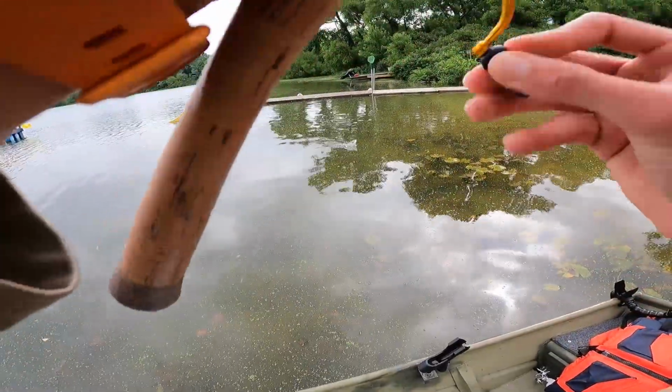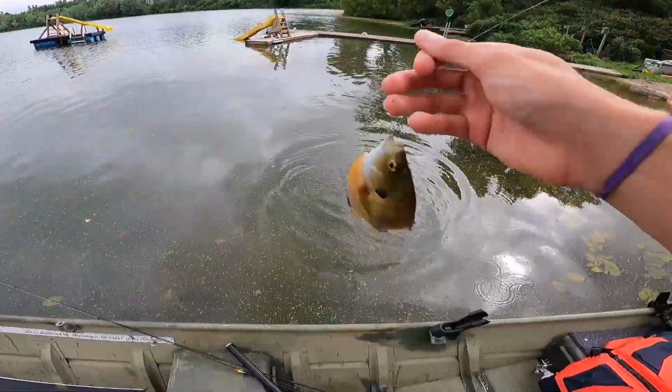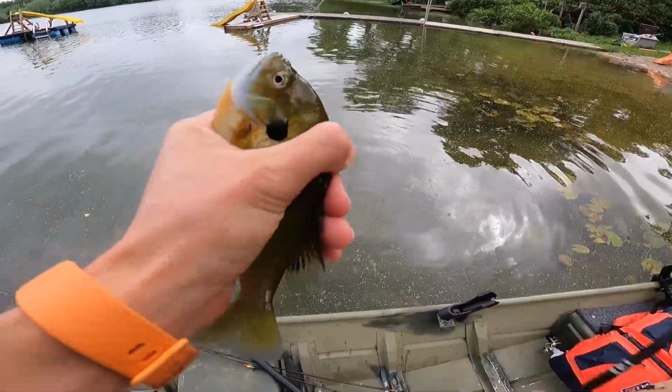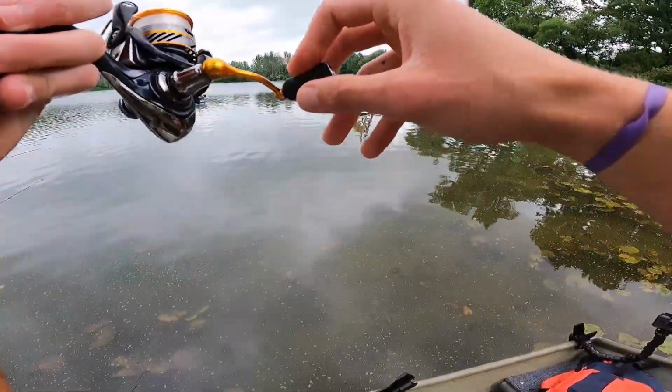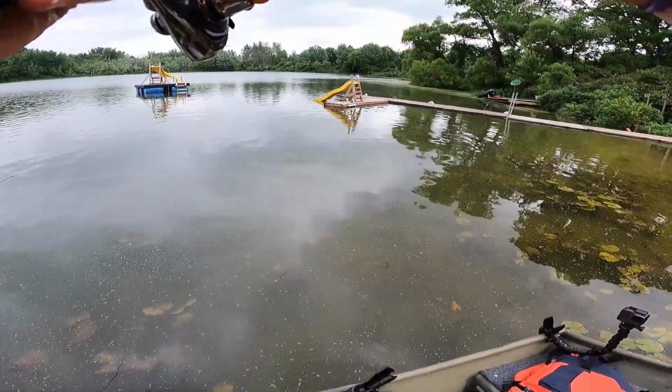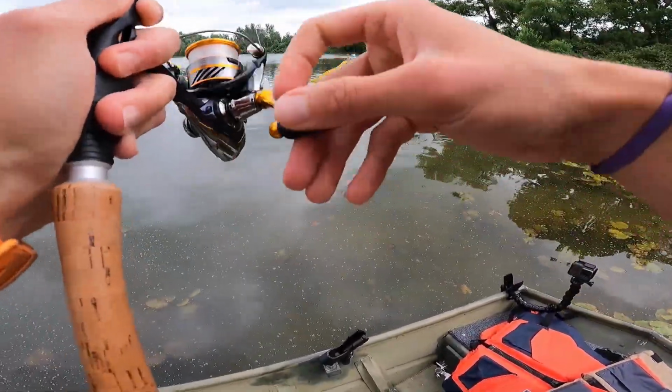There he is. He got behind a pad stem. I was like, oh my gosh, it's a giant. They're digging this chartreuse donkey-tail junior though. There we go. God, he's got some fight. Certainly has got me. Oh no, he's behind a pad stem. There, I got him. God, they get behind those pad stems.